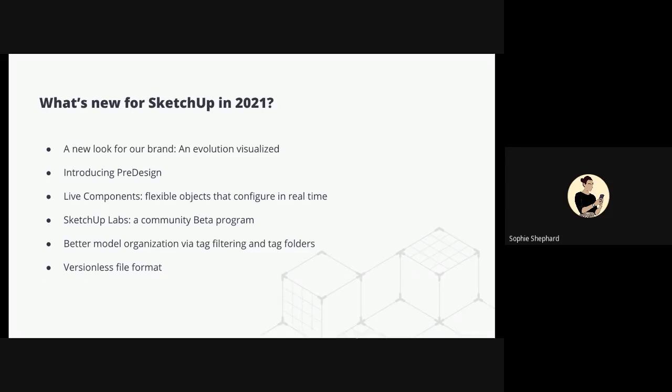We're also introducing a new type of object called live components. These are parametrically configurable objects that redraw themselves in real time. Live components is the first feature released under a new program called SketchUp Labs. SketchUp Labs is a community beta program, and Mark's going to share more about how we plan to launch new features through this in the future.